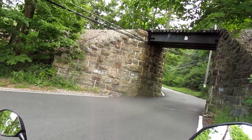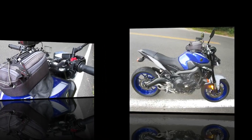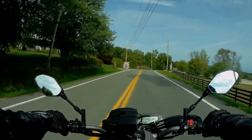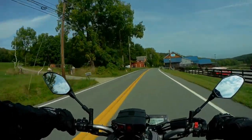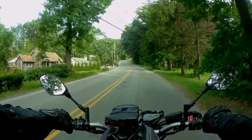Here we are back where the adventure started. Oh, it was a wonderful day today. Actually, nothing happened. There's a caboose on the left on 517. I had some extra footage today.